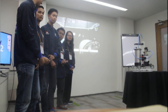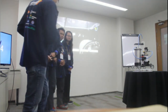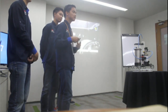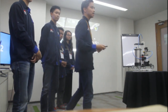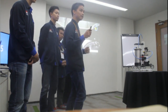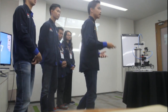Let me try to answer the question. There are several hazards, about the safety. First, the water tank. Before the run, we always test the vessel. The simple way is to test it below the water. If there is a bubble, then it leaks. We always test it 3 or 4 times, and if there's no leak, then we can run the car.